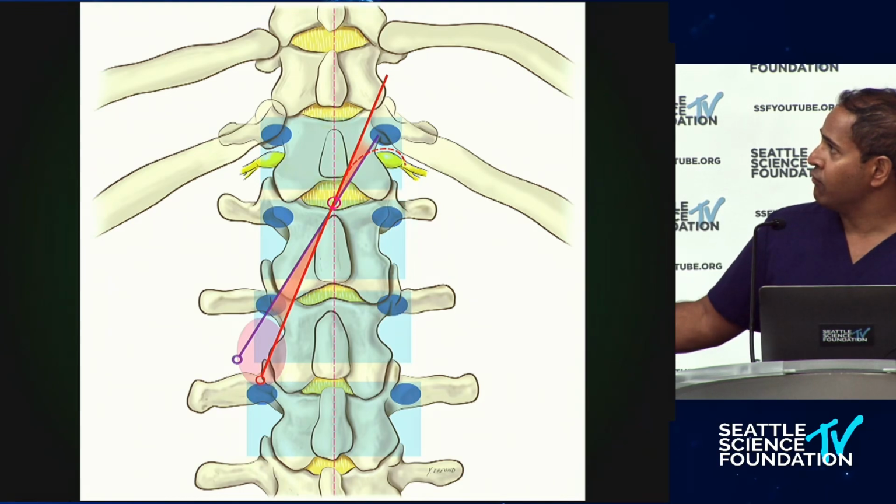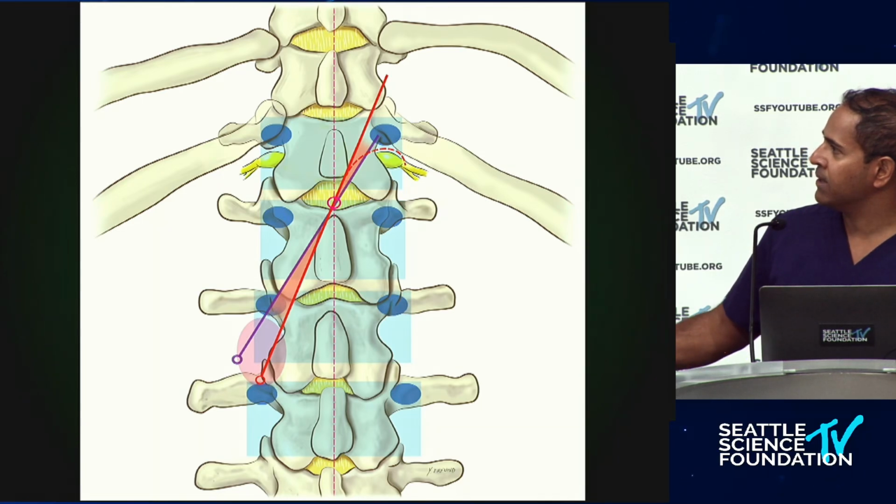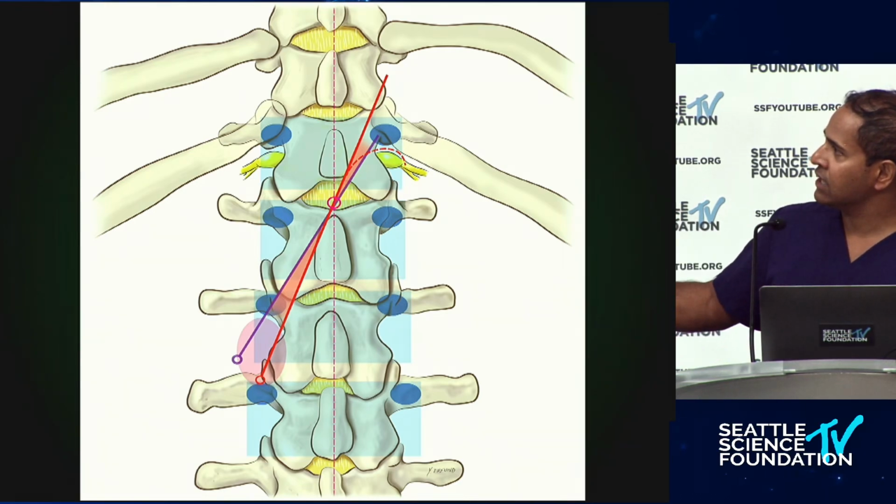So for example, if we're aiming for the T12 DRG on the right, we're going to be entering at that 12-1 space. We choose a point. I basically draw a line between the 12 pedicle through that midline of the intralaminar space and then down. And then depending on how big the patient is, so if the patient's 80 pounds, I'll start here. If the patient's 400 pounds, I'll start here. But it's this line that determines your trajectory, right? And you want to be at an angle, if you look in a lateral view, coming in about 30 degrees off the horizon. So that's the key point here.